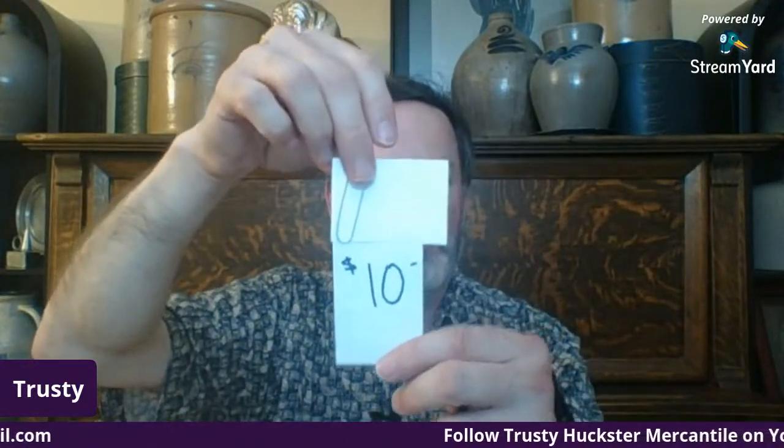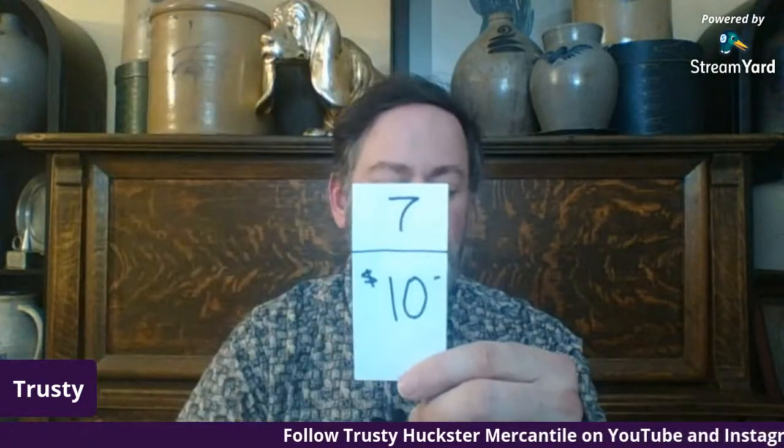$10. First 2 people are guaranteed if you give me number 7. So $10, number 7 for the wood bead accented boho macrame hangers. So number 7, $10. All right.